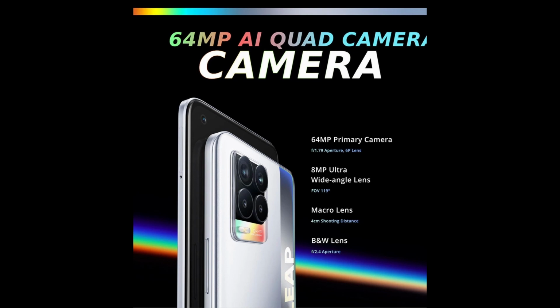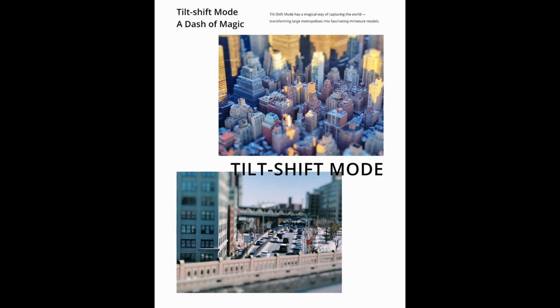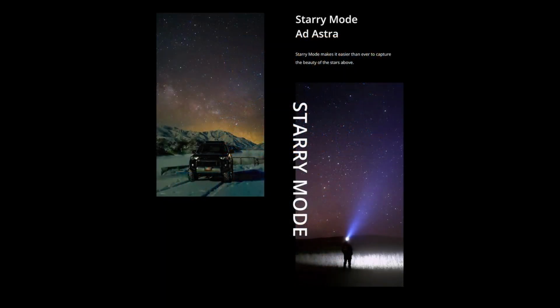64MP primary camera, f1.79 aperture, 6P lens. 8MP ultra-wide angle lens, FOV 119 degrees. Macro lens, 4cm shooting distance. B&W lens, f2.4 aperture. Tilt shift mode has a magical way of capturing the world, transforming large metropolises into fascinating miniature models. Starry mode makes it easier than ever to capture the beauty of the stars above.